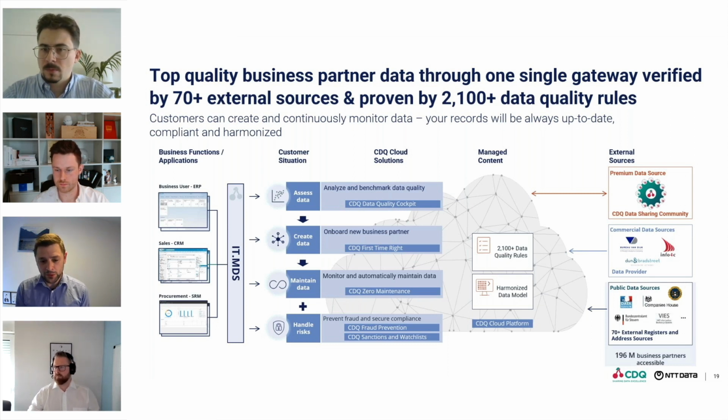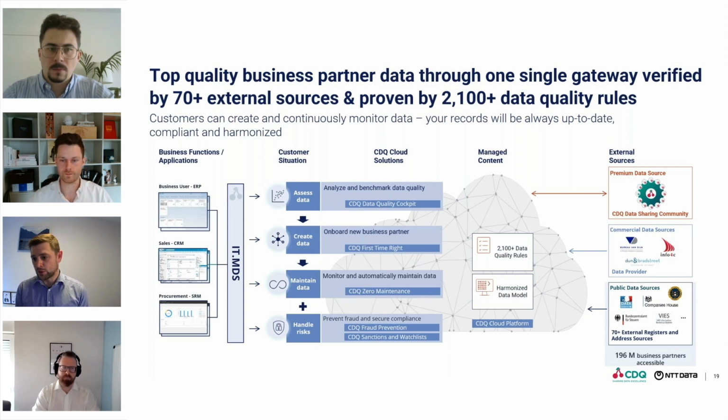It's the CDQ data sharing community, where community members like Bayer, Bosch, Siemens, BASF are proactively sharing business partner information into our community. And one use case, for example, is not only the sharing of business partner information, like the name and the address, but also to prevent fraud. That is when we share bank accounts into the community and verify the trustworthiness of a given bank account, to really avoid invoice fraud and mitigate the risk of wrong payments.